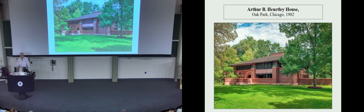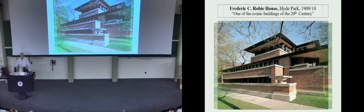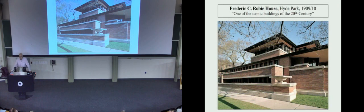Now, moving on from the Hartley House to what is his most famous Prairie building. It's called one of the great iconic buildings of the 20th century. It is in a separate suburb called Hyde Park, which is actually the district of the University of Chicago. The University of Chicago is a huge institution. It's a very, very significant institution. It's one of the big top universities in the whole of the United States.